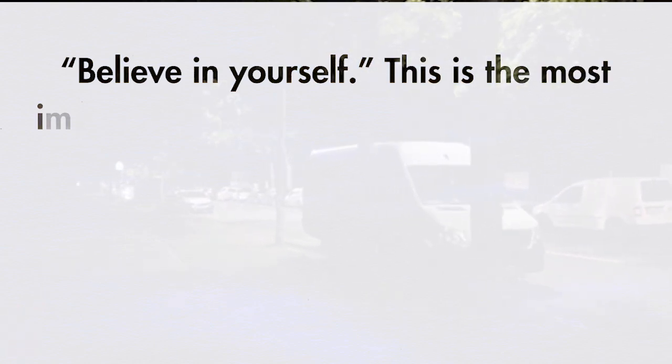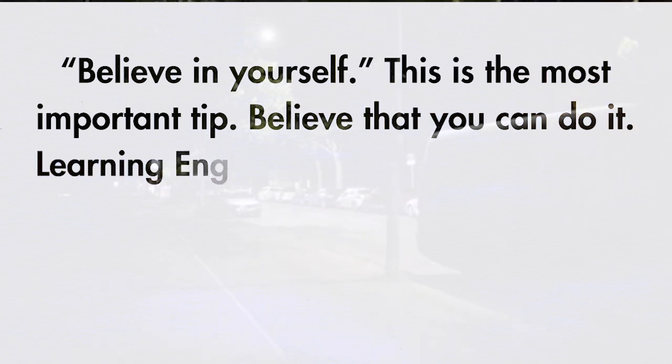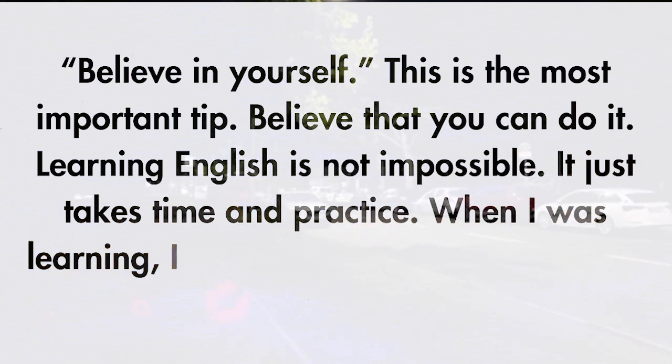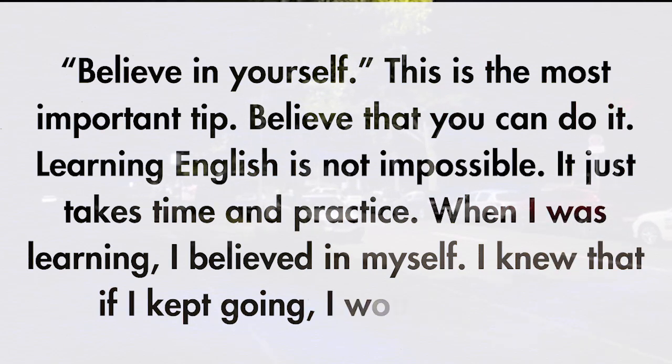Believe in yourself. This is the most important tip. Believe that you can do it. Learning English is not impossible. It just takes time and practice. When I was learning, I believed in myself. I knew that if I kept going, I would succeed.